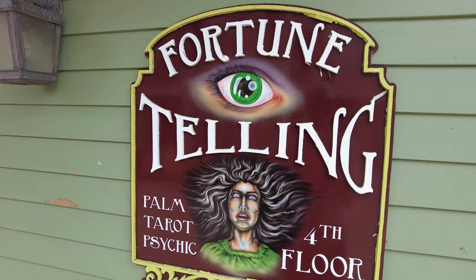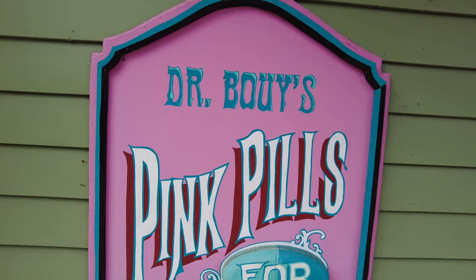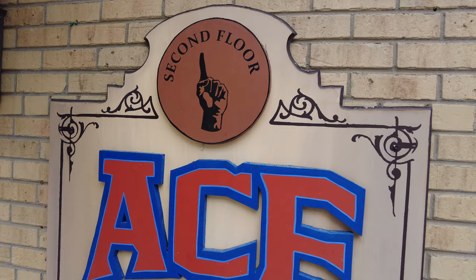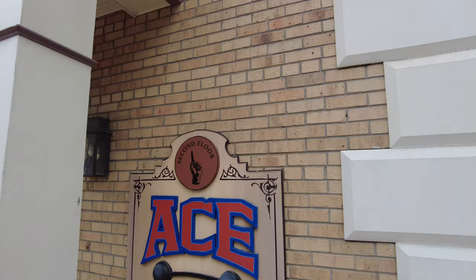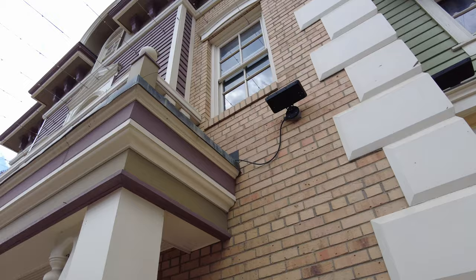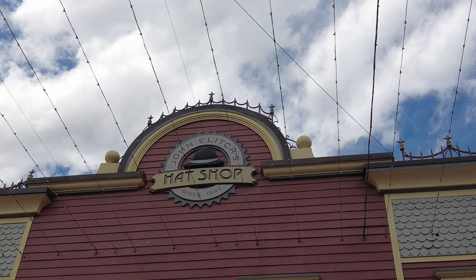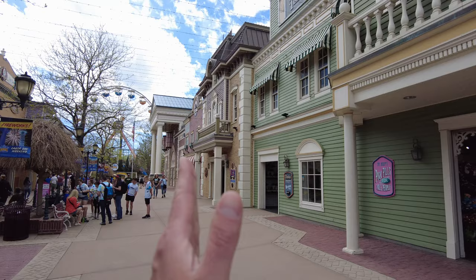Fortune telling on the fourth floor. Dr. Bowie's Pink Pills for Pale People. Ace Gymnasium on the second floor. Home gym of Brian the Bruiser Dodson. Not sure it's actually up there. There's a cool sign, John Elitch's Hat Shop since 1892. So on the right side of Main Street is more shopping and on the left side is sweets.